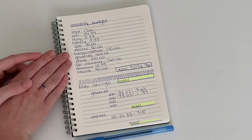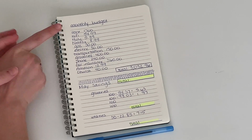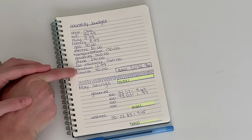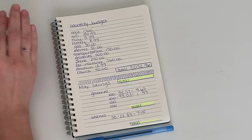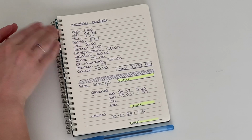So some of these expenses are the same amount every month and they don't change, like our rent and Wi-Fi, our Hulu, our Netflix, our Amazon, and our church. Those are all steady expenses. They don't vary from one month to the next. Our rent is always going to be $1,700. Wi-Fi is always going to be the same, etc.